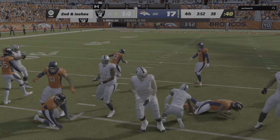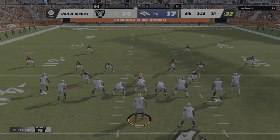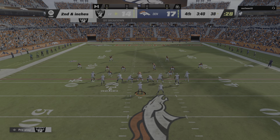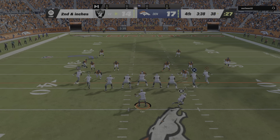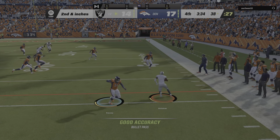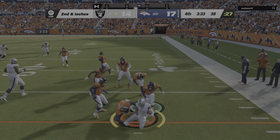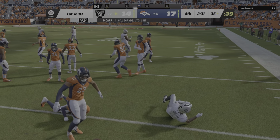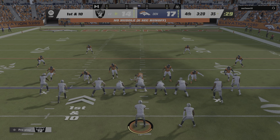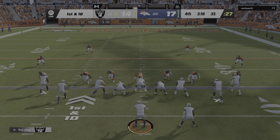And the stop here will come at the 38-yard line. Options galore here, 2nd and a few inches. To throw, it's Carr. He goes underneath to Abdullah. And they're going to get this down near the 35-yard line. Ball up to the 35 now as they come up on 1st and 10.